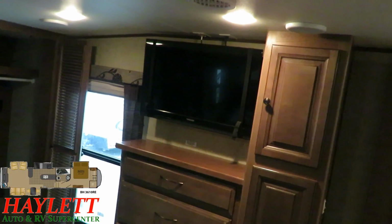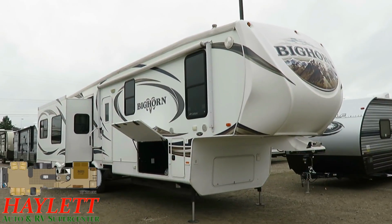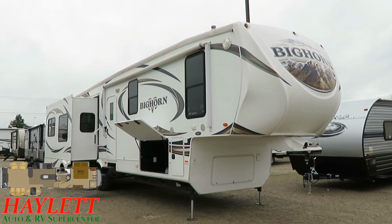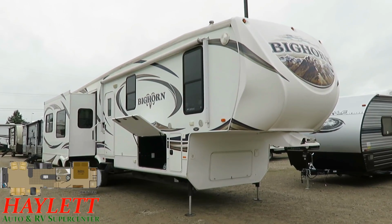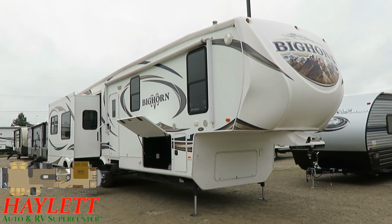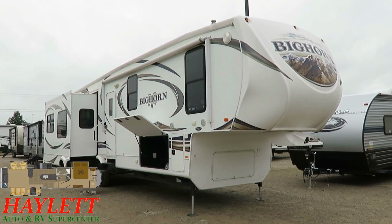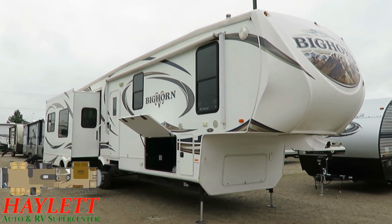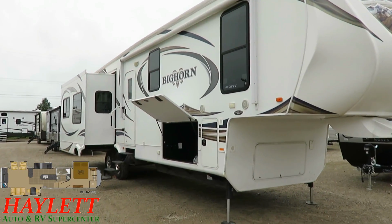We haven't even got to the outside area yet. Starting to drizzle a little bit, but hey, the show must go on, right? One of the things I like here is with only having one slide on the door side of this RV, having a long RV, and having that slide be all the way to the back of the RV, you maintain a very generous power patio awning space. Now, the exterior on this is very clean.